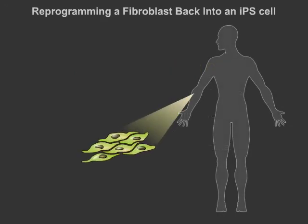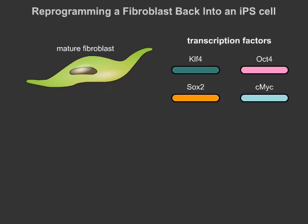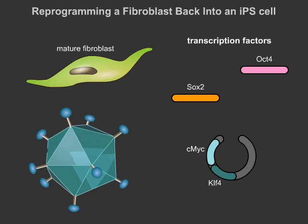There are a number of steps on the journey back to pluripotency. First, we begin with a mature adult fibroblast cell, which is easy to extract from a sample of the patient's skin. We need to introduce 4 transcription factors, proteins that regulate the expression of other genes needed for pluripotency, into the cell and drive their expression. One way to do this is with a type of virus called a lentivirus, which can transfer the pluripotency genes into the genome of the adult cell.